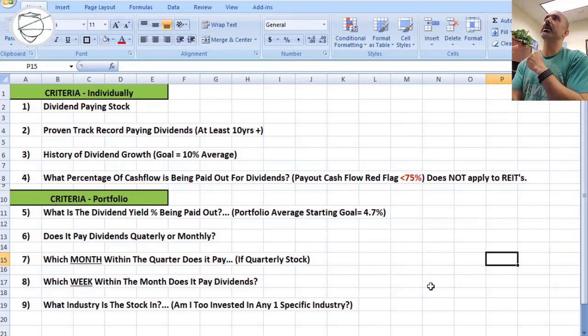Some of these criteria are not set in stone, right? You've got to be a little bit flexible, meaning sometimes it's on average. The reason I set this criteria is to give me a goal to aim at. At the end of the day, you've got to have a goal in mind to be able to at least try to reach that goal, okay?